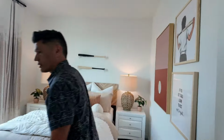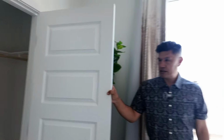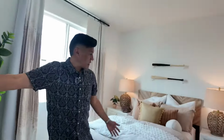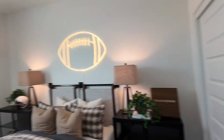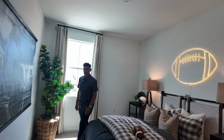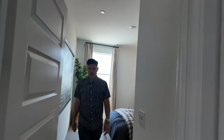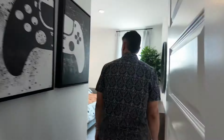Another bedroom here. Got a full-size walk-in closet. Very good size closet. Good size room. A lot of natural light. This room here is off the front. This one seems a little bit longer than the other one. Then you have this nice window that brings in that southern light. Good size room here as well. And then we'll go to the next room and we'll head over to the primary room here in a second.